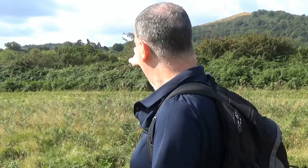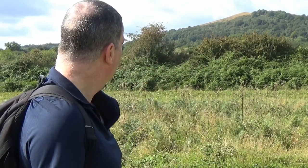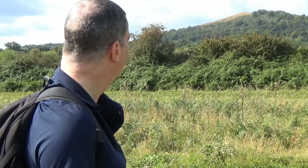Could just make out Chase End Hill there, where I started this adventure, which of course is the most southerly of all the Malvern Hills, and the next one, which of course is Ragged Stone Hill. So today I shall be doing the next one on from Ragged Stone, which you can't see at the moment, but it's hidden up there in the woods. Looking forward to exploring it in a little while.